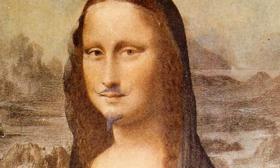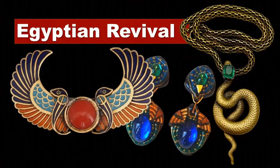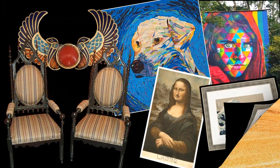Then there are those artworks made as part of a revivalist movement, such as Egyptian Revival. A style you are very likely to run across. But except for deliberate fakes, none of these are meant to fool anyone, although they sometimes do.